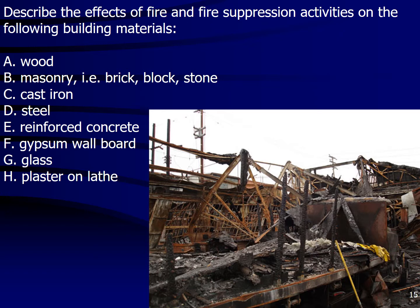Now, cast iron you're not going to see too often. That's more of an old legacy building material.